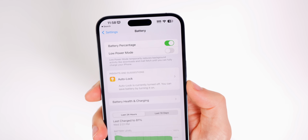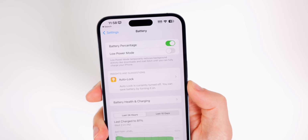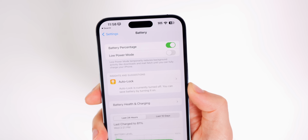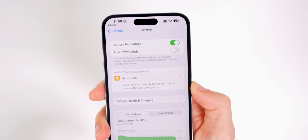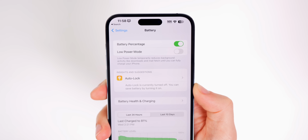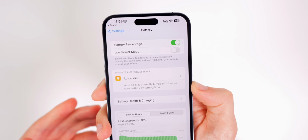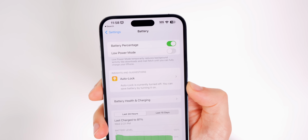Now, Apple does recommend that you stay between 50 and 80% for maximum efficiency and long-term battery health, but if it goes below 50% or above 80%, that's fine. Just please try to avoid going below 20%, and especially do not let your phone ever completely die.